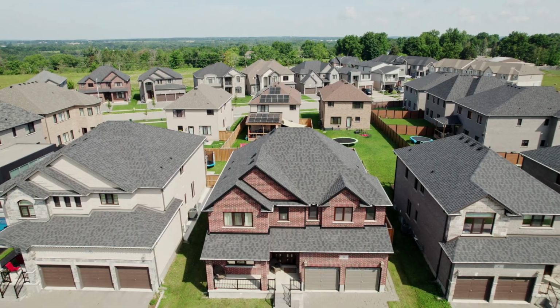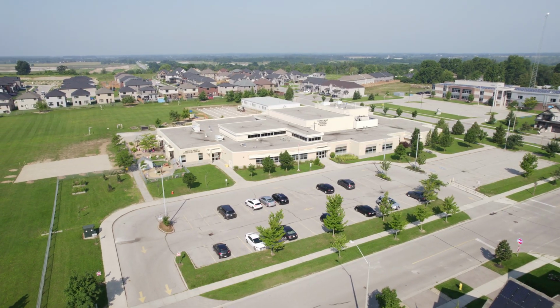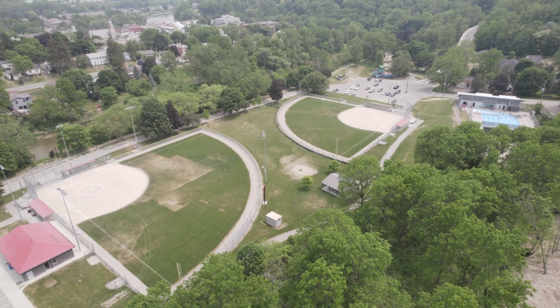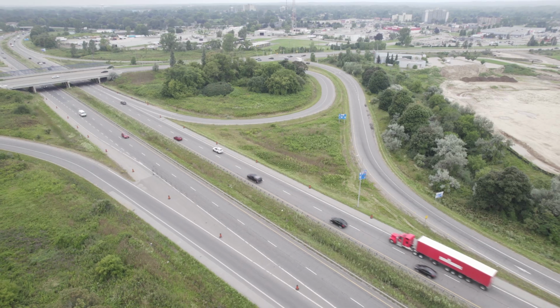Offering a lot of amenities, walking distance to both Catholic and public elementary schools, a wealth of outdoor activities, as well as very quick proximity to the Highway 403.